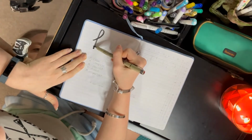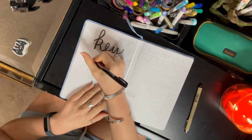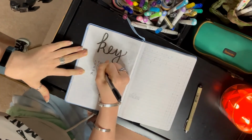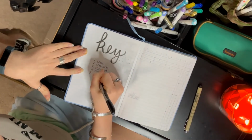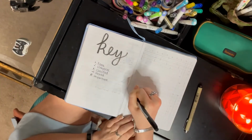Next up, since this is going to be a type of bullet journal, I'll have to have a key, of course. And then the page next to that is for grid spacing. I did everything out in pencil and I just really was not feeling going over it all in pen. So I just did the title in pen, and I'm sorry, that's about the only part you can actually see.